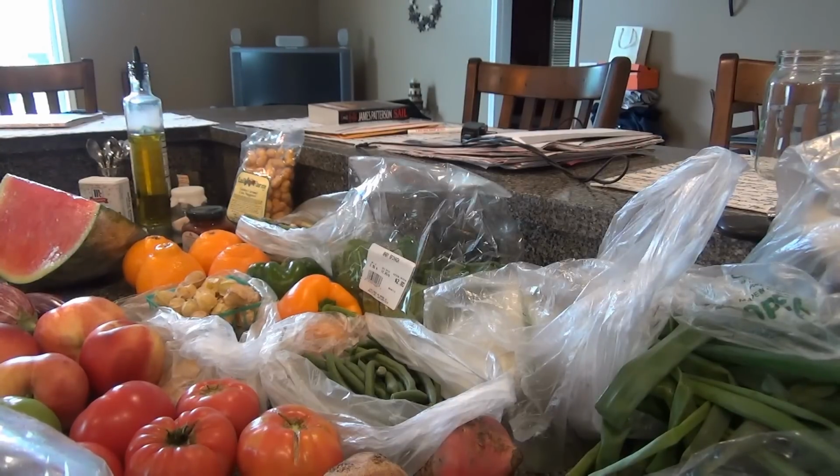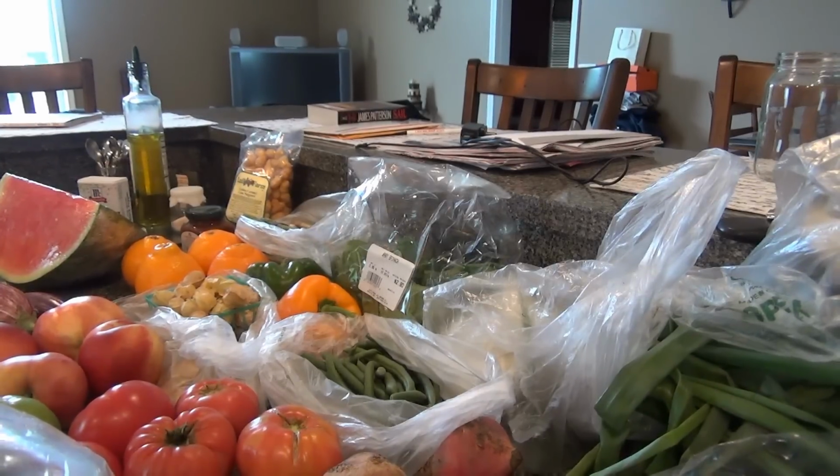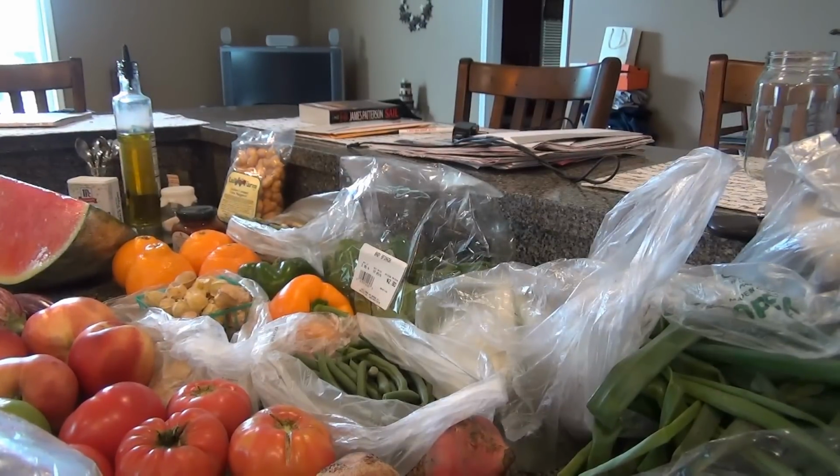It was, I think, their bigger farm. The place was huge, and they had everything, and it was so great and wonderful. So I was absolutely excited. I pretty much bought everything, and yeah, I'm going to show you guys.